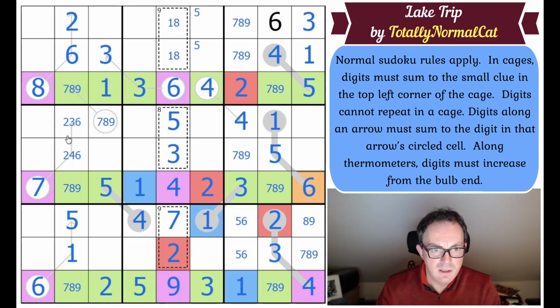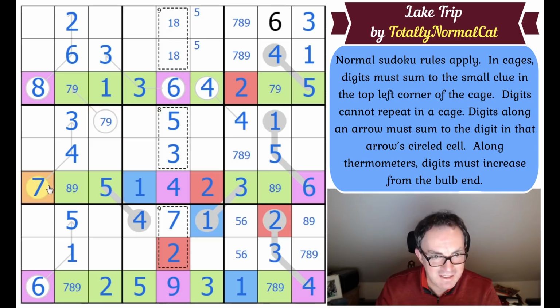Okay, and this is adding up to 7, which is going to need an odd number, which means that's a 3. So that's a 4. Strangely, that doesn't actually seem to do a great deal. It does get rid of 7s, obviously, from those two squares. 8 comes out of this square and this square. Oh, I see. And now this is what this 1 cell arrow is doing, because now this square has to be a 7 or a 9, and it can't be a 7, so that's a 9. That's going to finish off all these 7s, 8s and 9s, isn't it?